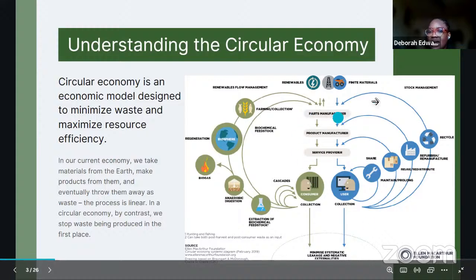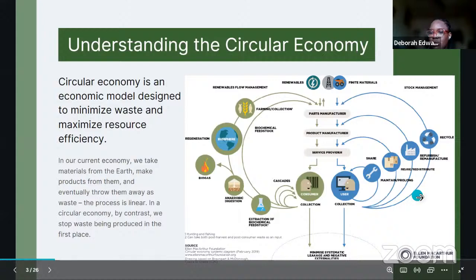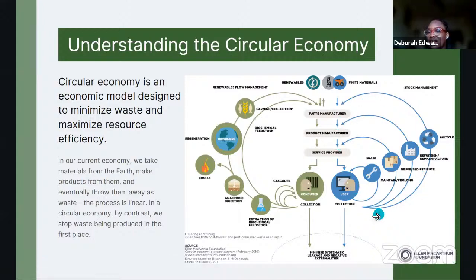Now, this diagram that is showing on your screen shows two kinds of streams. The first stream here, the part with the blue coloring, is the technical material flow. And the second part is the biological material flow. Everything on the technical material flow, these are things that do not decompose easily. So essentially, we need to keep them as long as possible in the system, because once you throw them out, they are not going to reduce themselves. You need to probably help them to reduce themselves or help them to change shape.